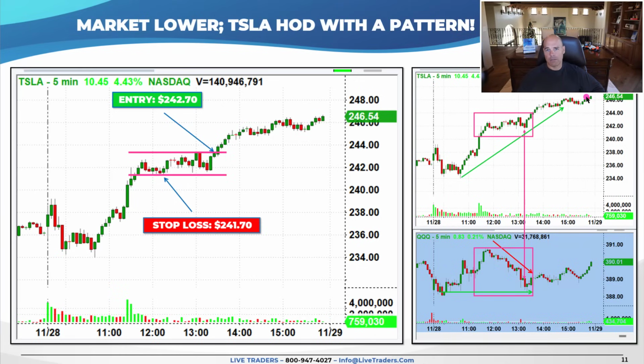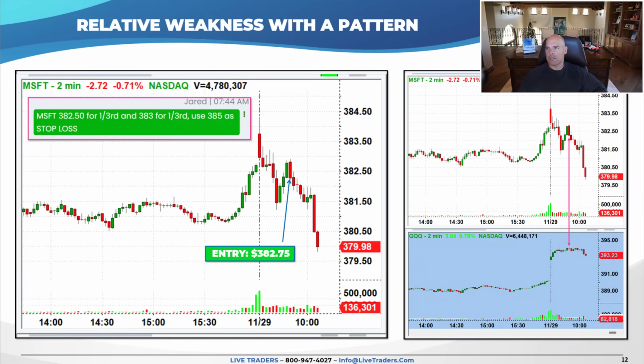Come on now. It's a $4 move. Stop loss was like 243-ish. I'm sorry, the stop loss is like 241. The entry is like 243, give or take. There it is, 242.70 by 241.70. There it is. Come on. Seriously. Why do we make trading so hard? Maybe that's what I should say. Why do we make trading so hard? Let's do it again. Oh my gosh.